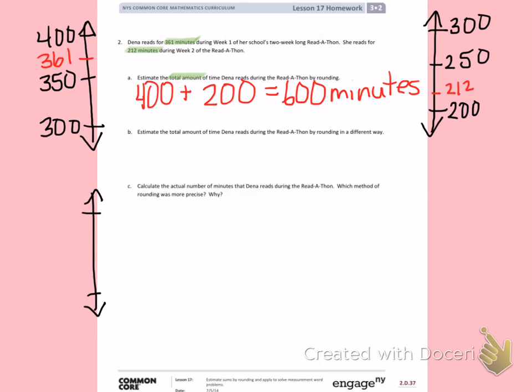This time, instead of thinking about the hundreds they fit between, I'm going to think about the tens. 361 fits between 360 and 370, with 365 being the halfway number. 361 would be about here on the number line. So if I were going to round, I can see it's not past the halfway number, so I will round 361 down to 360.